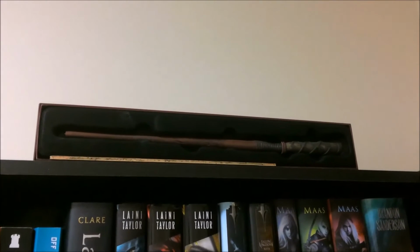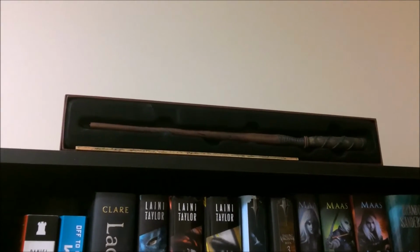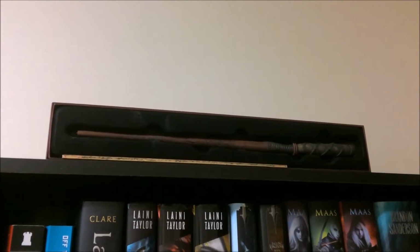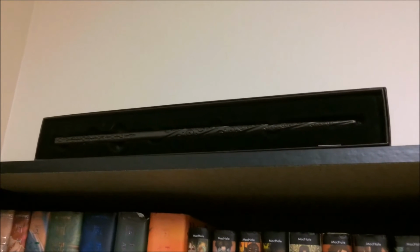So starting at the very top of my bookshelves, I have the 2 wands that I got this summer at Harry Potter World. This one is just a basic wood wand. It's not a specific character wand. It is the reed wand. I got it because I thought that the personality attached with the wood type matches my personality. And then this one over here is Sirius Black's wand because I like him as a character and because I thought his wand was super cool.